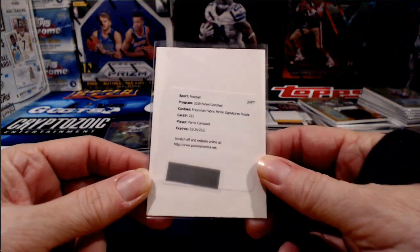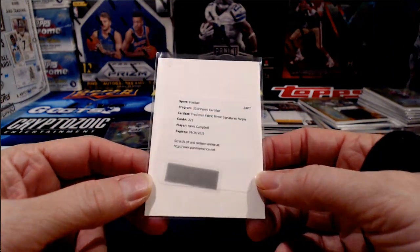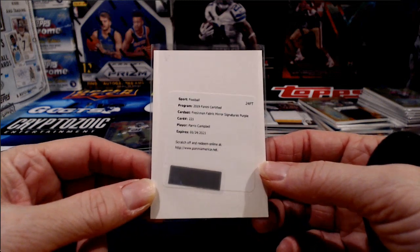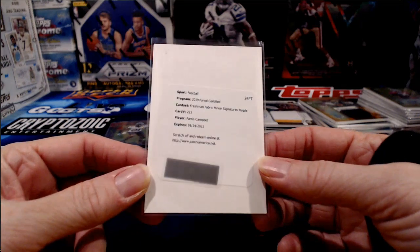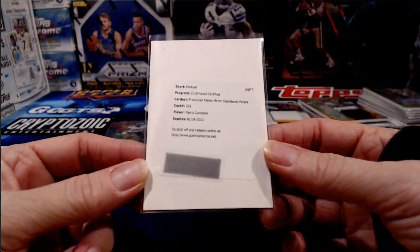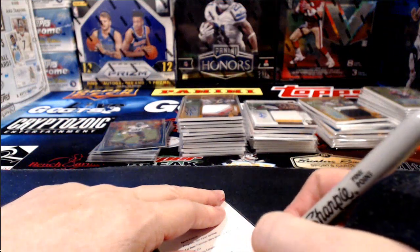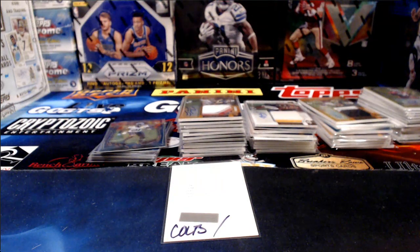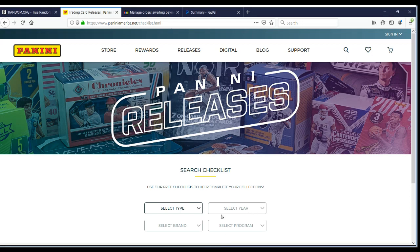All right, and you are so dead on it, Dirty Dog. It is Paris Campbell for the Colts on the other side of our redemption. You are psychic, man. And this card set is Freshman Fabric Mirror Signatures Purple. So what we will do is head over to the Panini website and get a little more info on our Paris Campbell redemption. So let me get myself over to the right spot, and then I'm going to bring you right along with me, and let's see what we can find out.